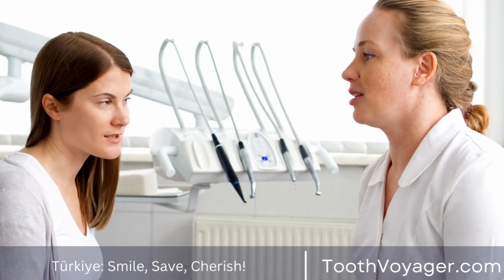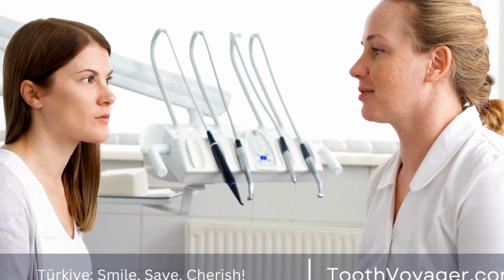It is also essential to factor in the cost of travel and accommodation, as well as any potential follow-up appointments that may be needed after the initial treatment.